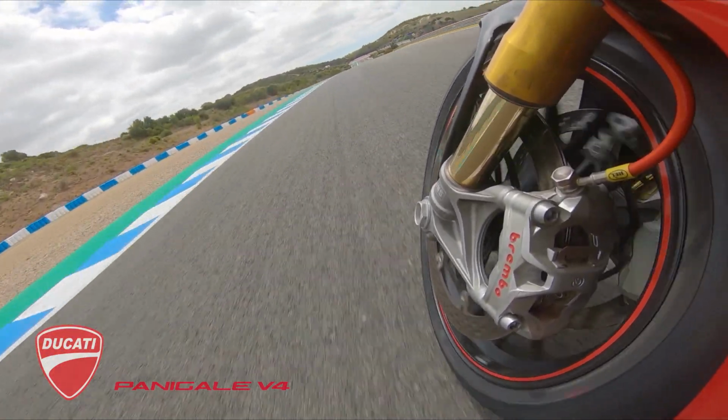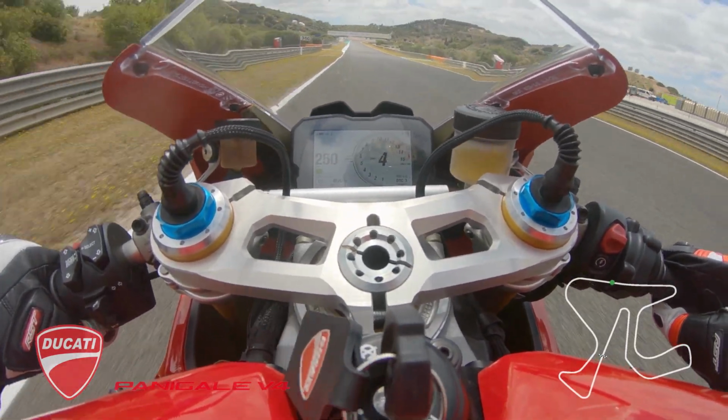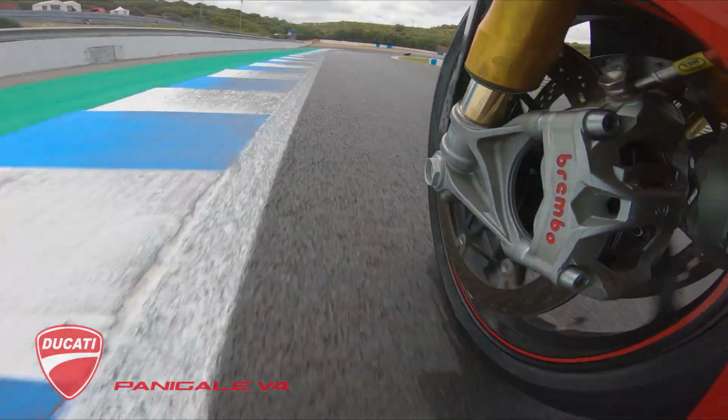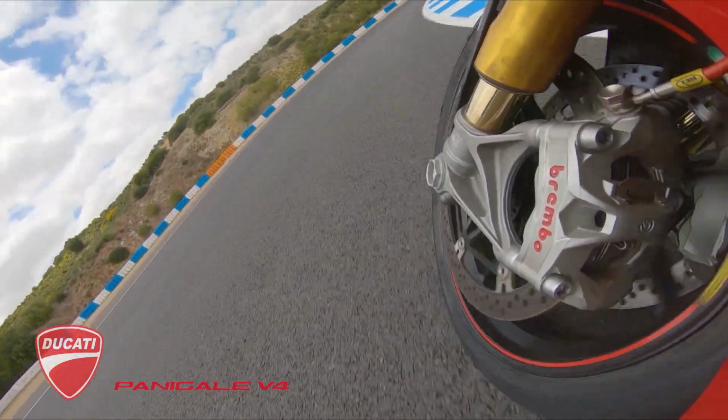Hard on the gas, hard on the gas. Get a little bit of wheelie, a little bit of bar shaking or whatever. Fifth gear. I would brake too early then, but you've got to be braking really hard. So as you can see there, the fork's dipping and diving. Again, it's a late apex here, so not too early.